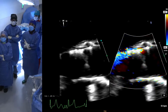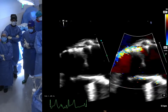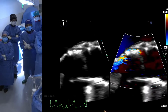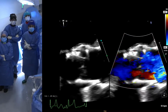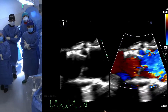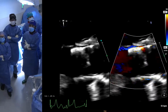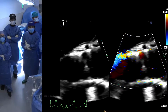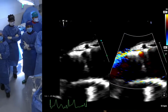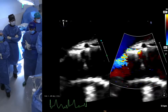So that could be the cause, that the bulky cusp is making the frame recoil. Yeah, in my opinion, you can always balloon and expand the frame to obstruct that LVOT, to obstruct the PVL, the beginning of the PVL. Yeah, to seal that area with a new valve. I think this is another correct way to do it. That is why the sizing of the valve is important.